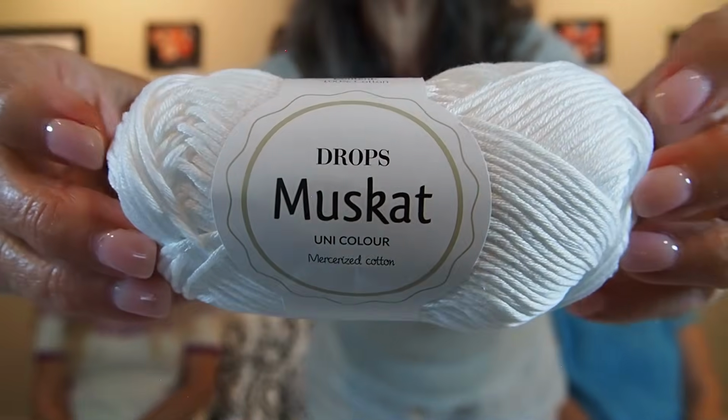But all of those were bought online, and I thought I would have enough. I think I got 6 of the skeins of white, and I have 3 skeins left, and I don't think 3 skeins is enough for long sleeves.